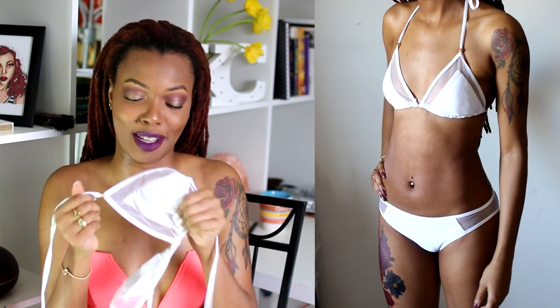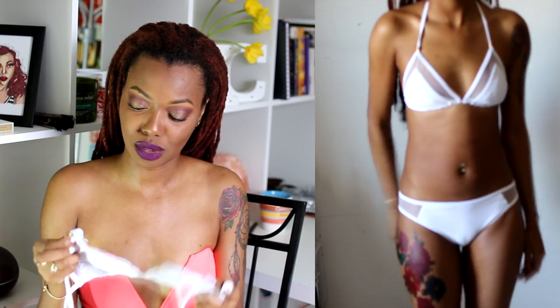As I already mentioned, I really like white bikinis on deeper skin tones. And I like that this one has the opaque piece and then the mesh piece.